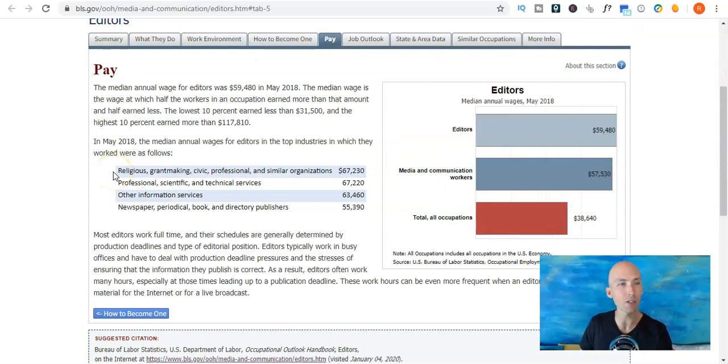As you can see here, editors working in religious, grant-making, civic, professional, other professional, scientific, technical services, and other information services all earned really good money compared to just your normal editor, and huge money compared to the mean annual wage for all occupations. Going back to the types of editing we mentioned earlier, literary editing may be one of the highest paying. If you're looking for a higher paying editing job, you might want to consider that one.